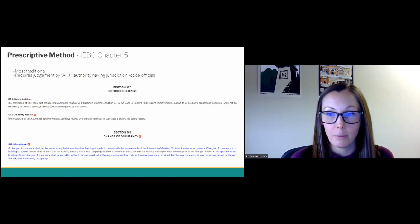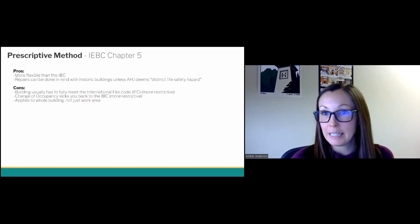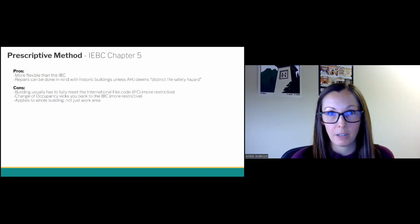And then also at the bottom here, the prescriptive method requires an entire building to meet the full IFC fire code. So if a historic building doesn't already meet fire code in full, then the prescriptive method is going to likely require a lot of upgrades when it comes to fire safety. The pros and cons of the prescriptive method: it is more flexible than the standard IBC used for all construction. It does have the repair clause, but again, that can be reversed if the AHJ feels necessary.